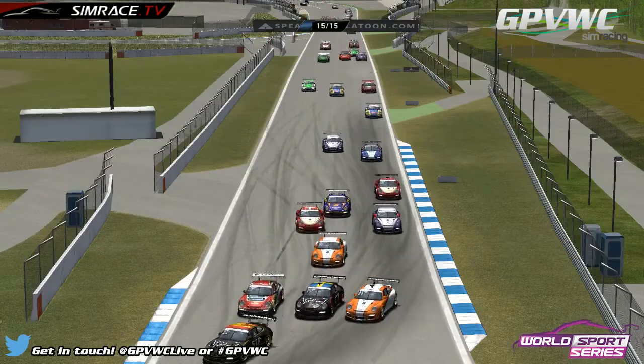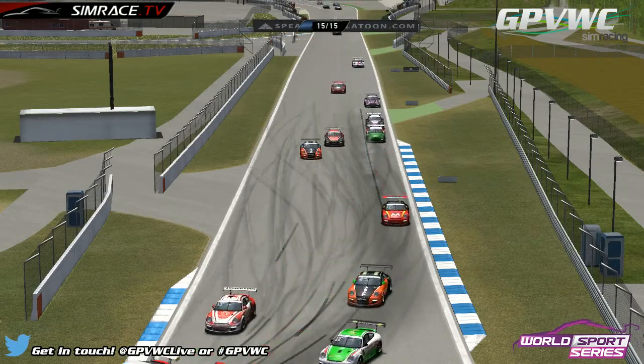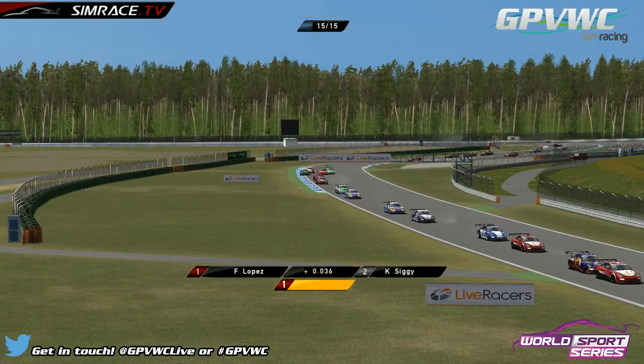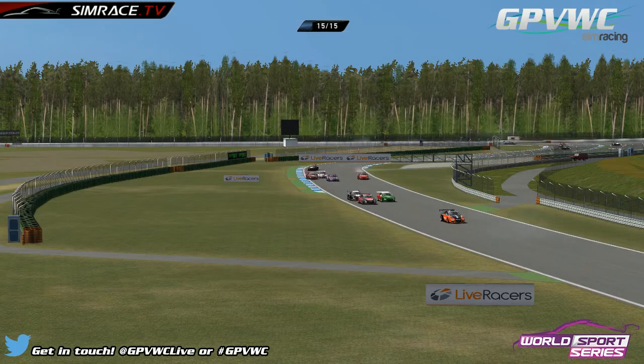It's Kevin Siggy. Oh, it's a little bit of contact with Strana. 3 to 1's not going to go through there, surely. Eric Strana threading the needle much. Goes into P2. Great move from the Swede. Though Kevin Siggy's not going to end up that easily undone. He actually retakes second around the outside here. The two Adonises battling behind him.